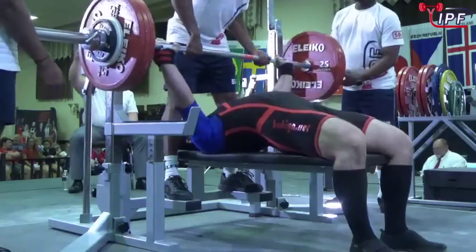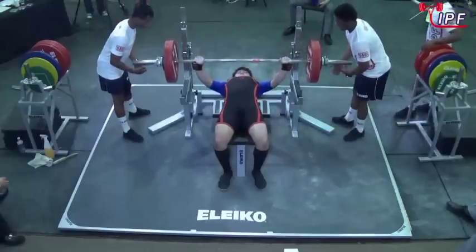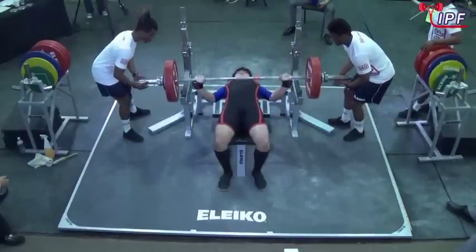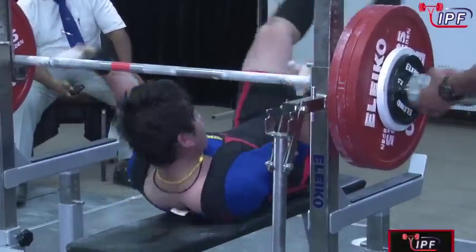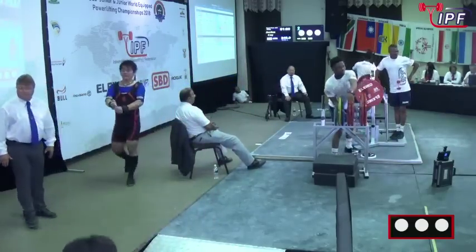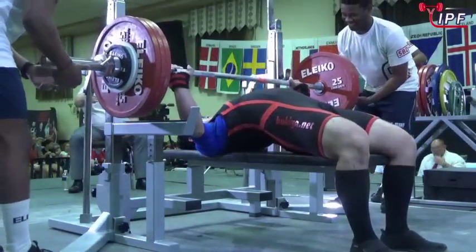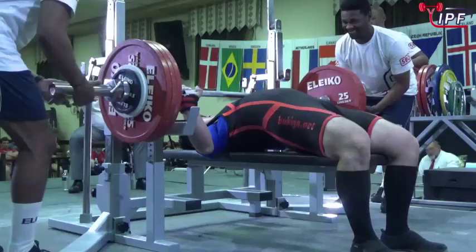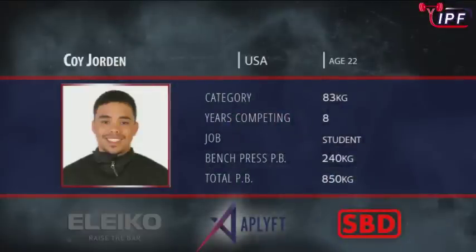So he's currently sitting in 4th position on the bench. And it's some pretty tough competition. He locks it out. Works it back to the top. Gets a good lift, and here are the 3 lifts that are going to be determining our top 3 lifters. And Coy Jordan from the USA opened at 235 with a monster lift, and now is looking at 245 for a personal best.